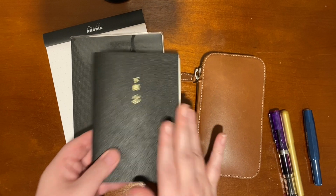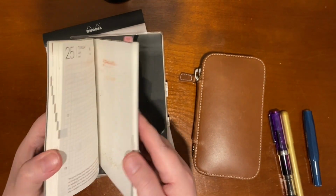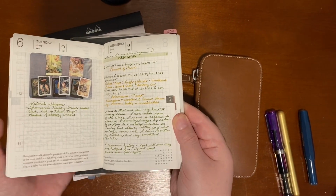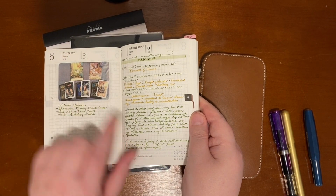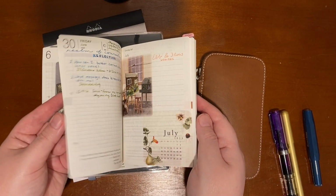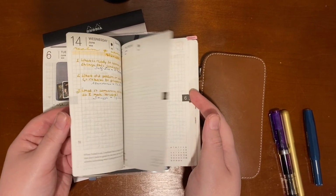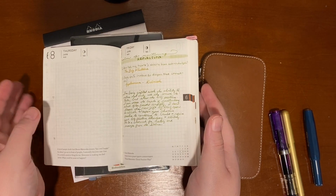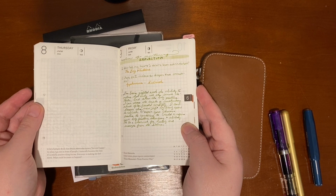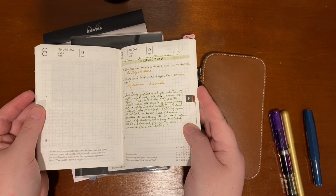So this little one is just the A6 Hobonichi Techo, and this became my tarot journal. You'll see I print off pictures on my little Canon Ivy, and I record my tarot card drawings. Mostly this is from Dawn Michelle's, formerly known as Boho Tarot, Weavers membership stuff.